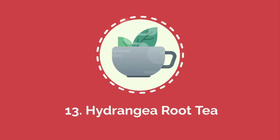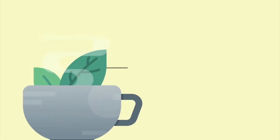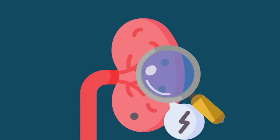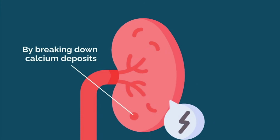Number 13. Hydrangea Root Tea. Hydrangea Root Tea is a powerful herbal remedy valued for its ability to support kidney health and prevent the formation of kidney stones. It helps dissolve existing stones and prevents new ones from forming by breaking down calcium deposits.